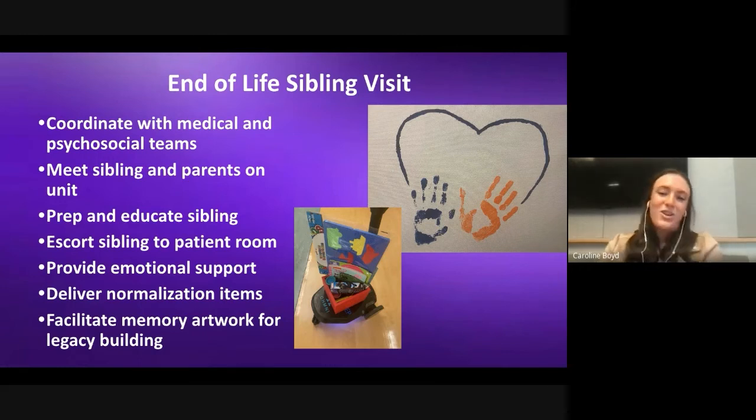I then also had her get out all of the items that were in the basket on my robot that I brought for them. It was a bunch of different activities and art projects for the siblings to engage in together during this visit. One such project was this memory art handprint work that we did. And throughout this visit, it just was a really positive and therapeutic experience that ended up being a really great memory for this family to have.